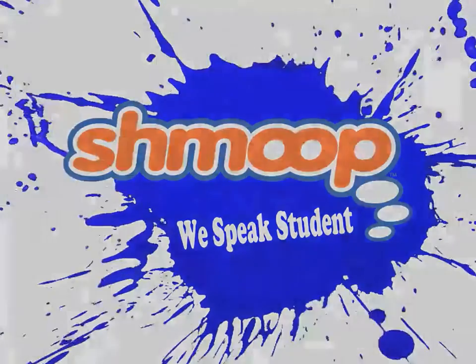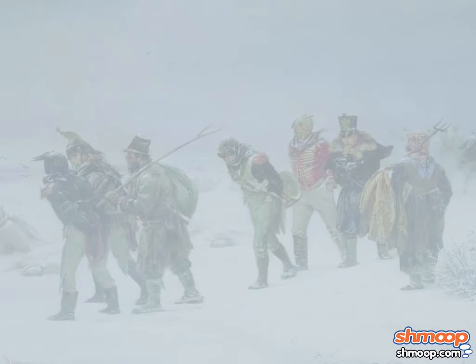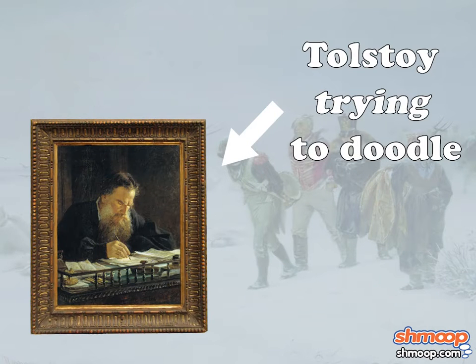Speak Student. Visual communication a la Shmoop. Who doesn't like a book with pictures? Come on, Tolstoy, where are the doodles?